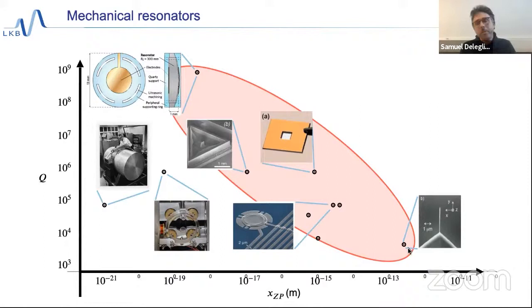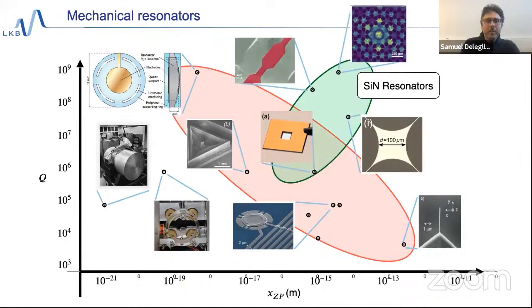So actually, if we look closer, since a few years there is a certain class of resonators that seems to miraculously evade this trend. These resonators, pioneered by the group of Jack Harris, are silicon nitride membranes and strings. The physical phenomenon behind this new trend is called dissipation dilution. It is directly traceable to the fact that you can deposit silicon nitride with a very large tensile stress.